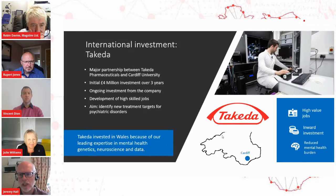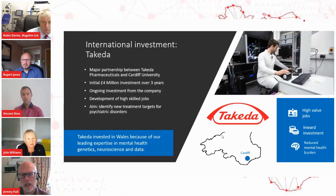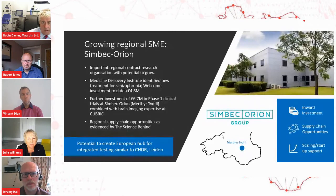It's an ongoing partnership. It's already bringing skilled jobs and expertise into our region. And we think there's considerable potential to expand this type of interaction. We are approached quite frequently by other companies interested in this area and can see the potential for a large-scale, pre-competitive genomics and neuroscience space here in South Wales for companies to come to and develop their research.